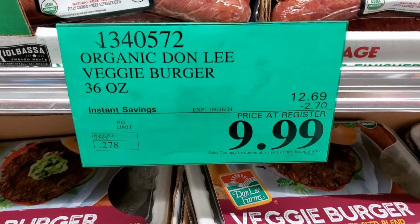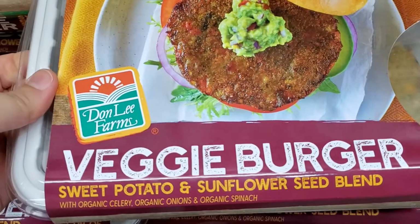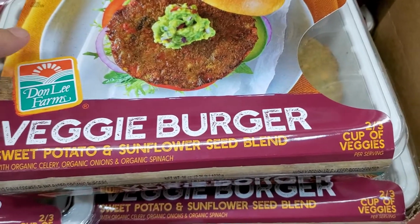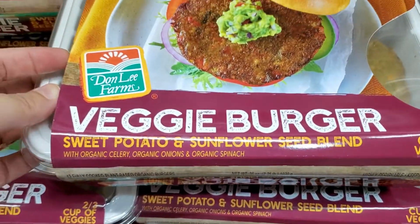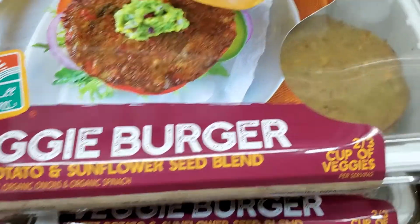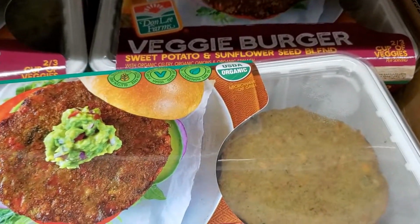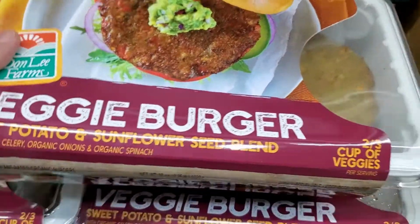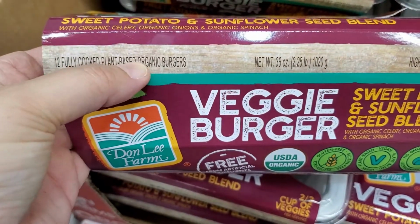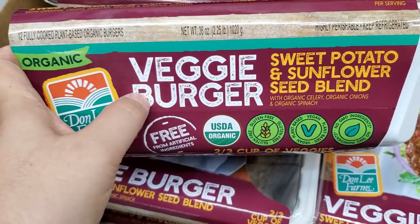These organic veggie burgers are $2.70 off. It's actually very good, this brand, Dr. Praeger's. It's not really like an imitation of a burger or anything. It's just literally a veggie burger, and it tastes very good. It's not like Beyond Meat. See, that's how they look. Just put it in the saucepan for a few minutes each side, and it's done. Or you can put it in a microwave. It comes 12 fully cooked plant-based organic burgers. But again, it's not like Beyond Meat burger that imitates a burger. This is literally just veggies.